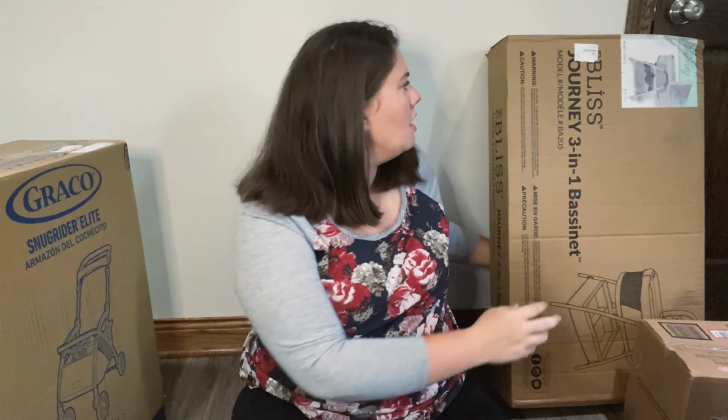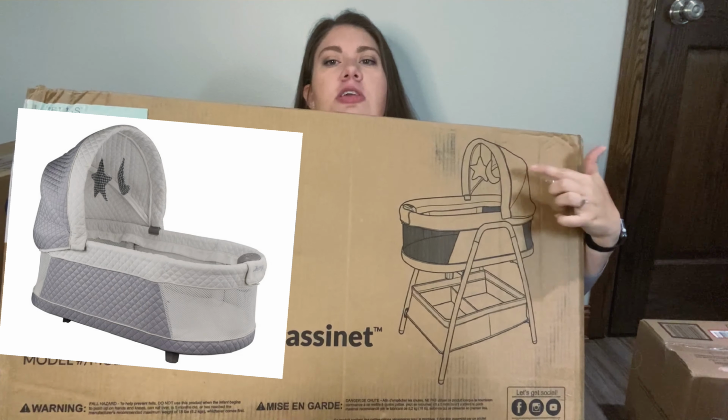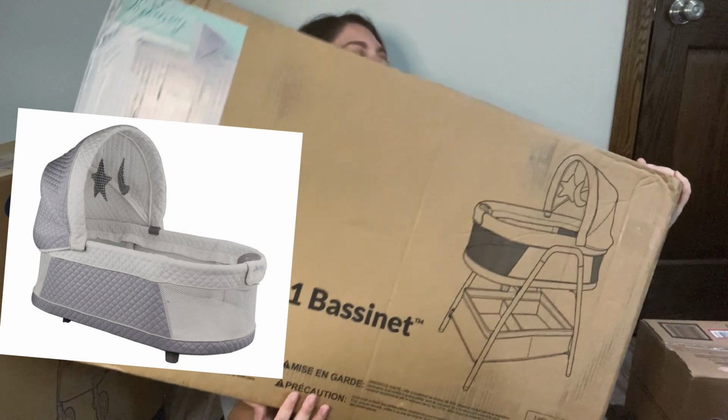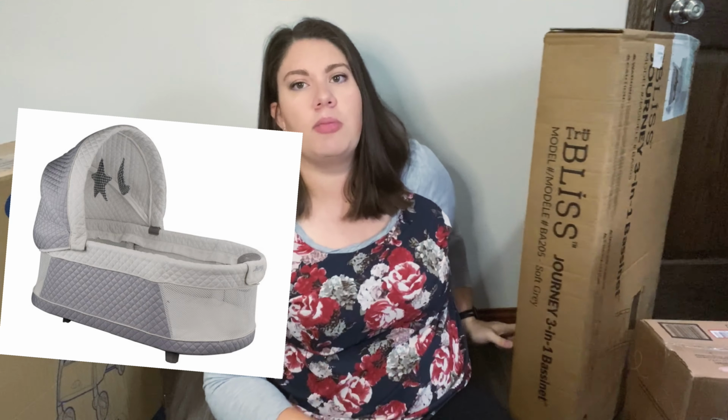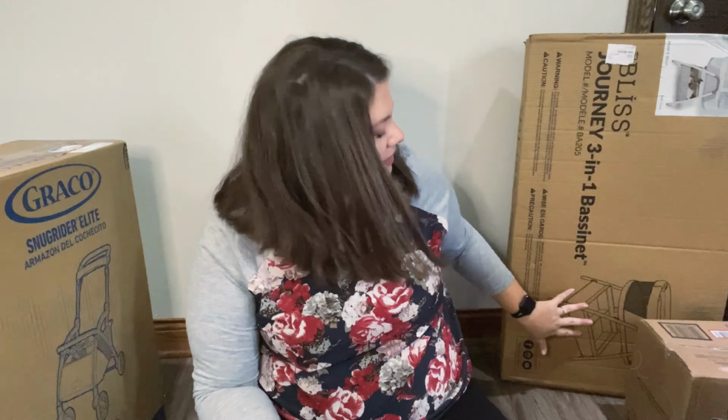I will insert a couple of pictures here of what it looks like when it's actually set up. Like I said, it's not in the box, so I'll try and throw in a few pictures of what it looks like. This part actually comes off. You can take this off and use it as a Moses basket, which I really liked because we could bring it out in the living room if we want to have him out here sleeping and stuff. And it's got a nice little storage basket underneath.